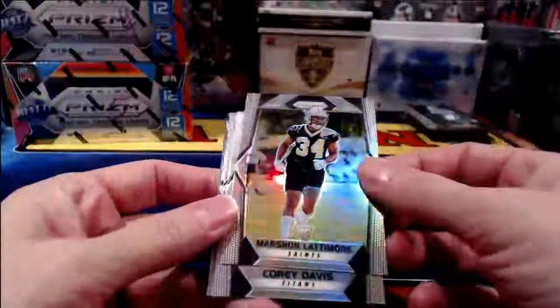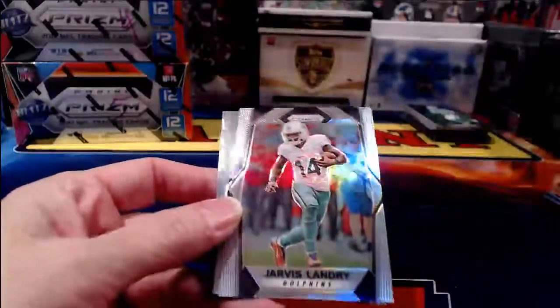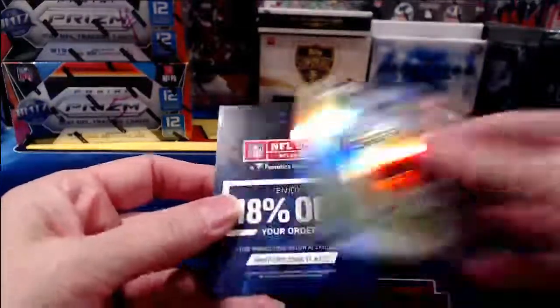I didn't say Marshawn Lattimore, Corey Davis, Jarvis Landry, and Robert Kelly.